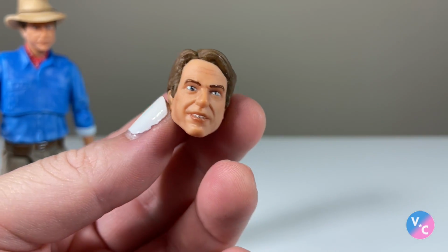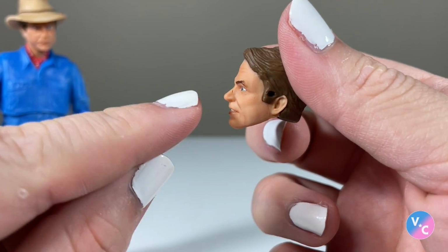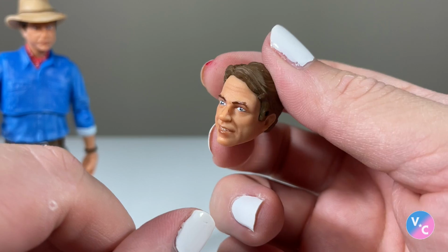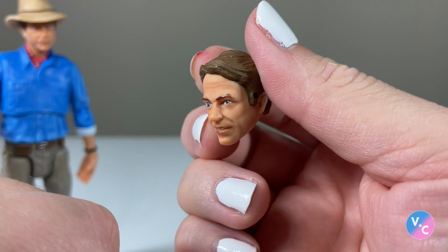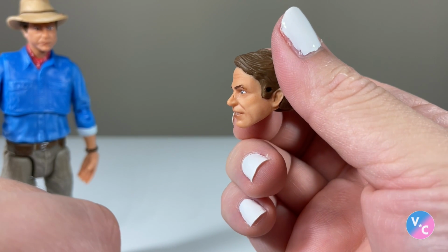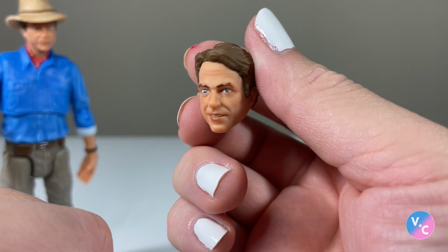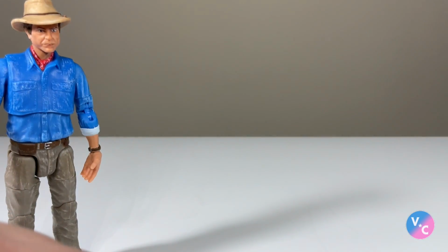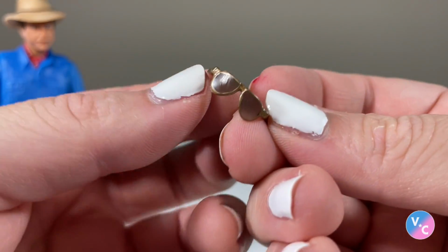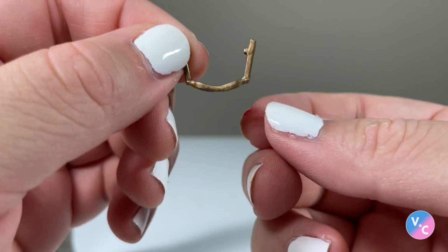This one actually might be a little better than the other one in terms of looking like Dr. Grant. There's a little bit of a mark there on his nose from the glasses, so be careful with that. There are imprints on the sides of his nose from those glasses, so don't leave them on too long. Or put them on one head and just leave them, I guess. But this looks pretty good. You can see the hair's nicely done, and the glasses themselves are aviators, and they're pretty decent, I guess.